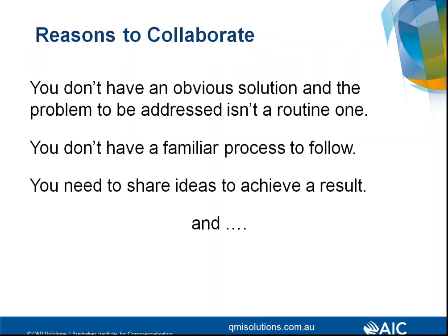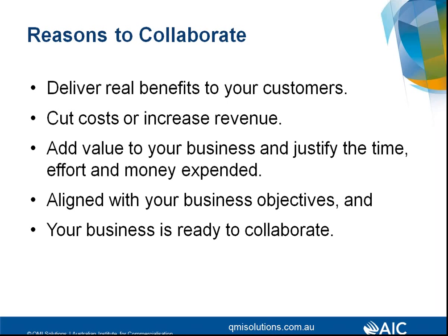So if you're interested in collaboration, why would you want to collaborate? It's because the problem isn't routine, it's out of your experience, and you can't achieve the result on your own. But also, the real reasons to collaborate are to focus on delivering benefits to your customers. You may want to cut costs or increase your revenue, and you may want to add value to your business. When you're looking at a collaborative opportunity, it must be aligned with your business objectives and your business strategy, and you must prepare and become ready to collaborate if it's going to be successful.